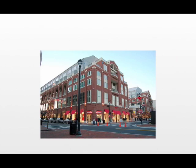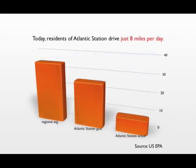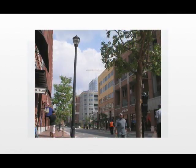When Atlantic Station rose on the site of a closed steel plant near the heart of Atlanta, projections said the average Atlantic Station resident would drive 25 miles per day, 9 miles less than the average Atlantan. Today, residents of Atlantic Station drive just 8 miles per day, according to the US EPA. People there have more time and more cash in their pockets to enjoy their neighborhoods and their lives.